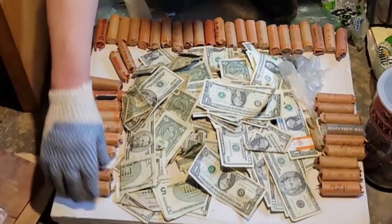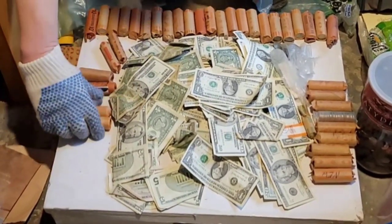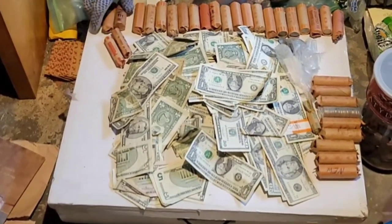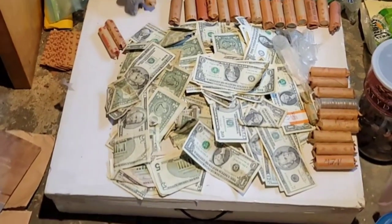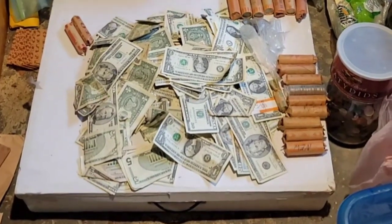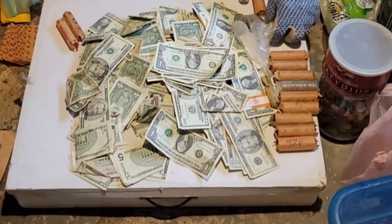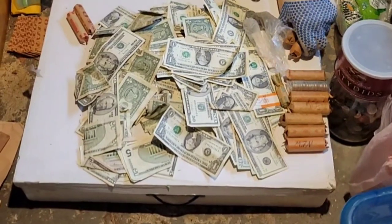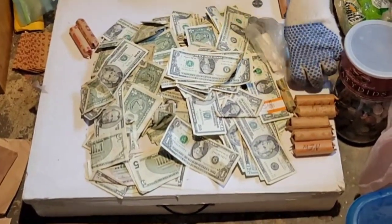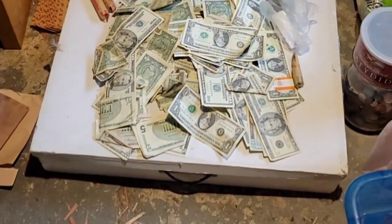Alright, first let's count the quarters. 20, 40, 60, 80, 100, 20, 40, 60, 80, 2, 20, 40, 60, 80, 3, 20, 320, 340, 360, 380, $420. This says old quarters.